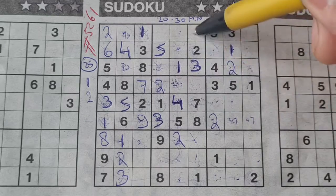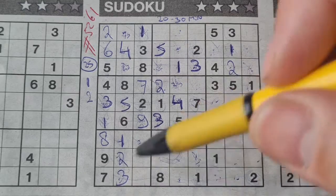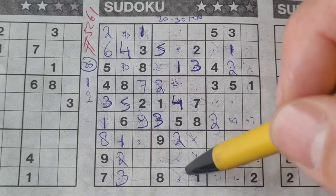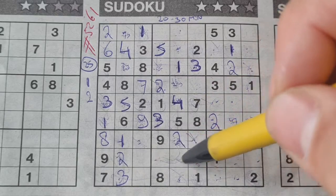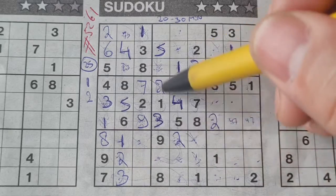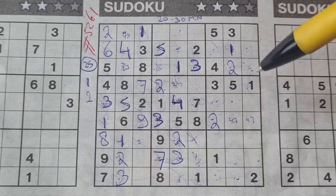We have a 3 and a 7 in this column. So no 3 and 7 in these two boxes. We have a 3 and a 7 in the last row. So no 3 and 7 in that box. So the 3 and 7 go in those two boxes as a pair. We have a 3 in this column. No 3 there. 3 should be here, and a 7 goes there.